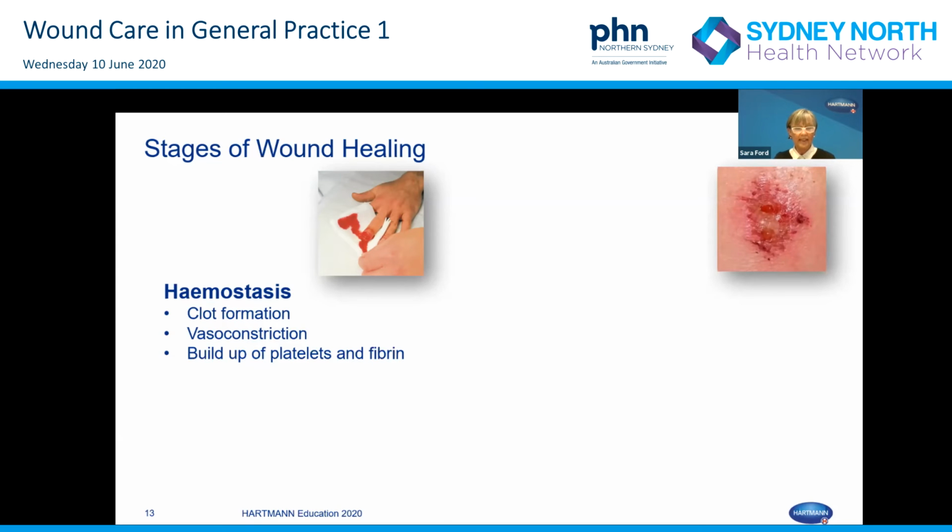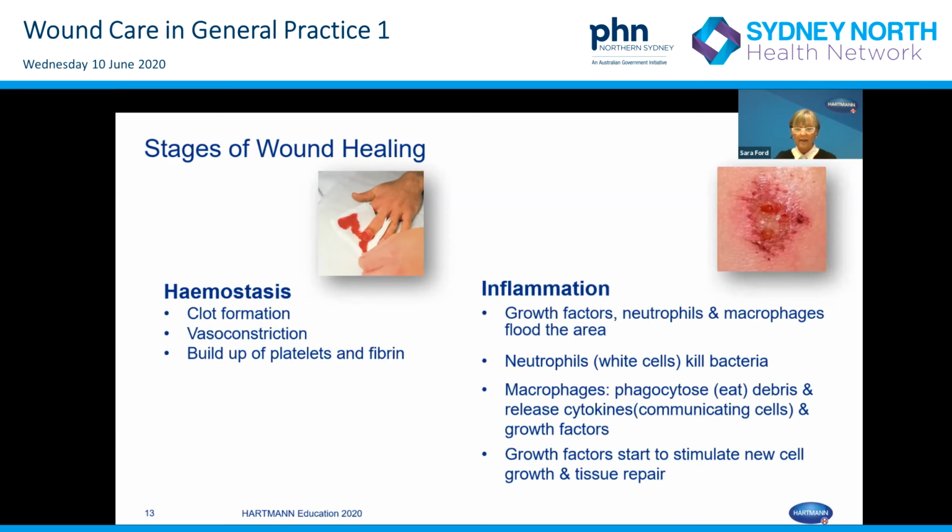The inflammatory stage. Think about the last time you injured yourself. It's usually more painful the day after the injury, and if you look at the wound, it's often quite red and angry. No, it isn't infected. It's just the normal inflammatory process at work, and within 24 to 48 hours, it should have all settled down and be well on the way to recovery. If it isn't, then you can start worrying about infection.